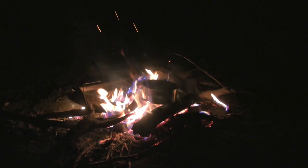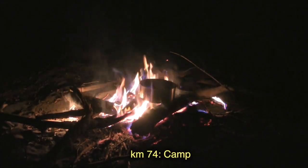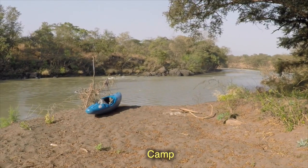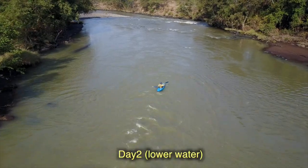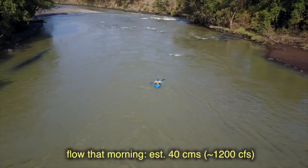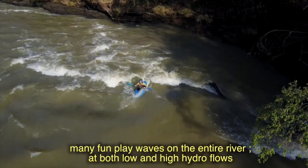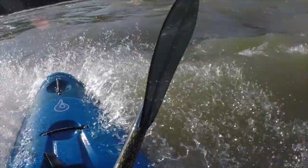Cooking some water for my ramen here on the Beles River. So I ended up putting in on the Beles River, about 60K upstream of the main bridge crossing by Jogo Beles. Paddled down maybe 10, 15 kilometers. I gotta take a look at my GPS, but very nice river. Got a lot of water in it, tons of play spots. Saw a few people along the way coming down, getting water in the river.